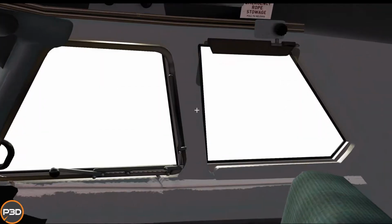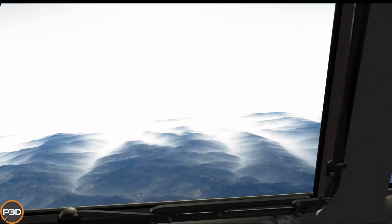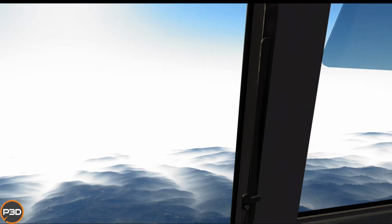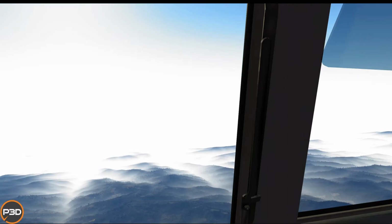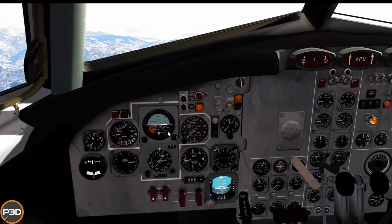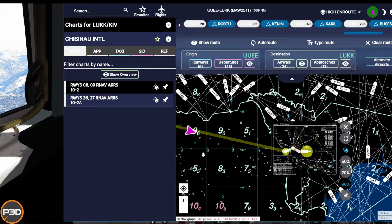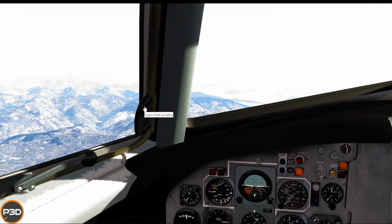Nice mountains. Right, let's check the speed check. A little bit fast, 9,600. That's the first peak gone. Perfect, so now we'll be at 9,000 for that peak. Traveling a little bit faster. It's alright though.